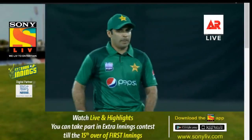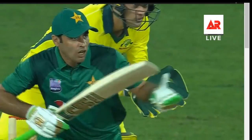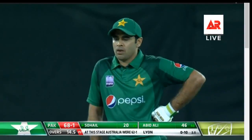Well, normally with a spinner, a lot of players try and hit it too square, but watch him here. He gives it the full face of the bat. That's what I like about it. Some players try and hit it too square behind, and they end up missing it or not getting the middle of the bat. But he hits down the ground nice and straight.